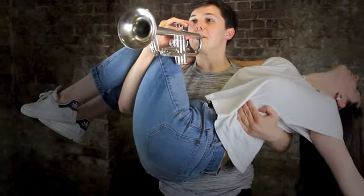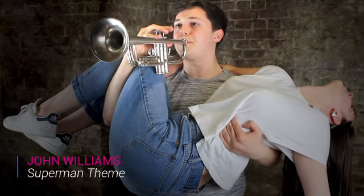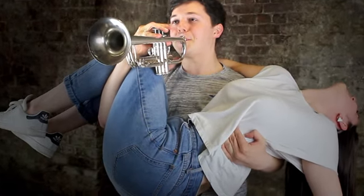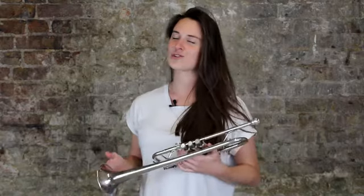The trumpet can have so many different characters. Composers often use us for heroic moments. But we can also offer sweet, luscious, stunning melodies to soar across the orchestra.